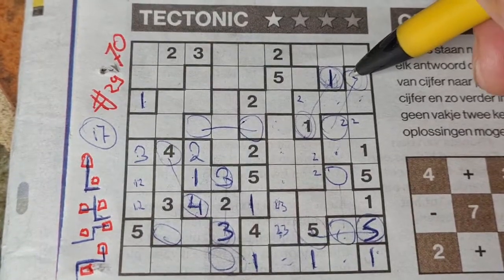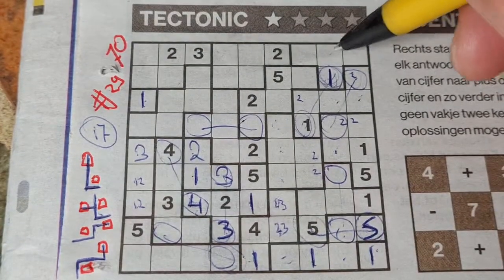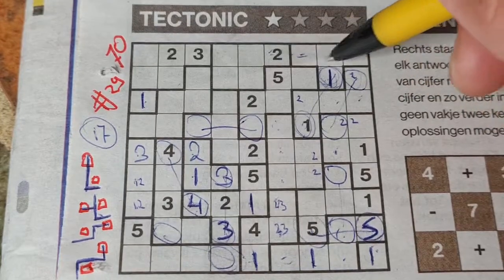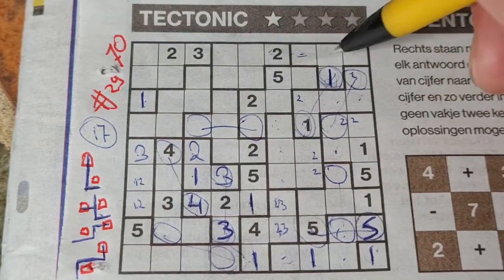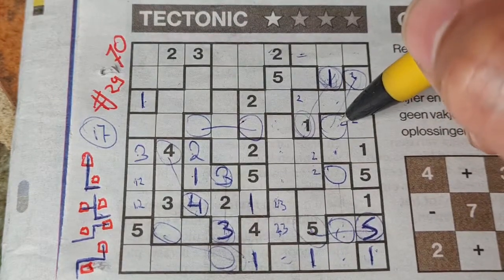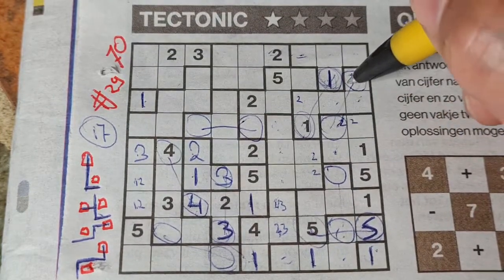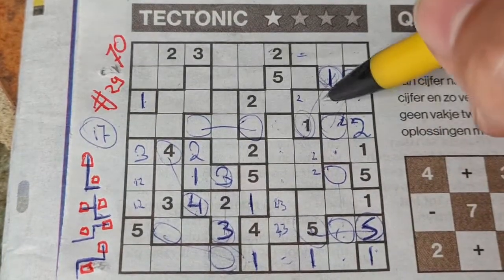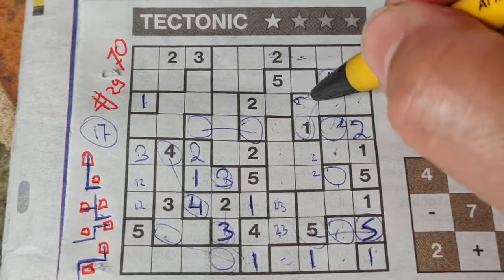Well, I cannot place the 2 here. Otherwise, those 2 boxes cannot be a 2, and that box cannot be a 2 in this quadra box. I need a 2 in one of those 3 boxes, so it cannot be a 2. So it's not a solution to place the 2 here. Let me delete this. The 2 should be here and there.